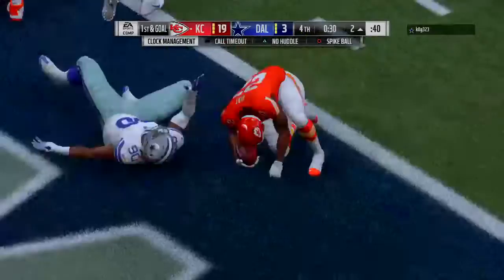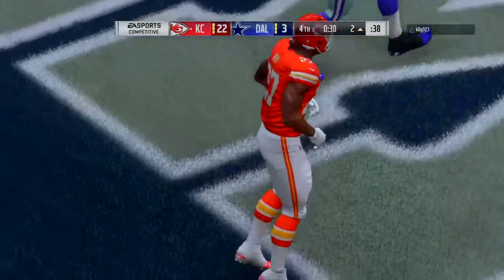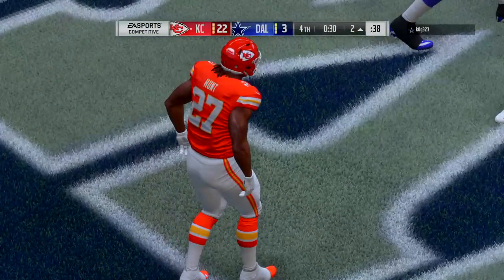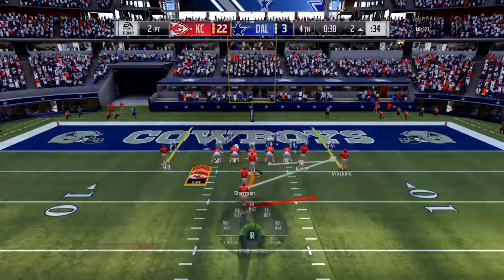And he is in. Touchdown, Kansas City. A great effort there. Taking it in from 4 yards out. And the Chiefs add on to their lead.